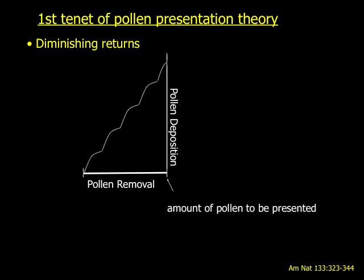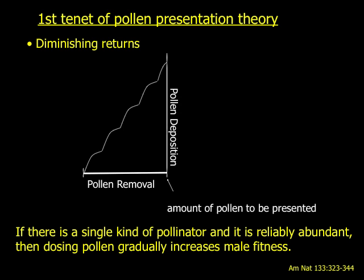So by gradually presenting pollen, the flowers are, in essence, linearizing this relationship and getting more of their pollen out to stigmas and making it so it's more likely that they will sire seeds than a flower that just opened up all of its anthers at once to the pollinators. So that's the first idea of this pollen presentation theory. I'll state it again. If there's a single kind of pollinator and it's reliably abundant, so there's a high traffic rate, then dosing pollen gradually increases male fitness.